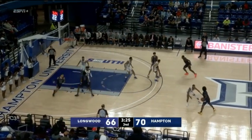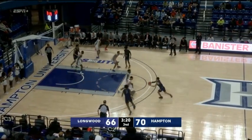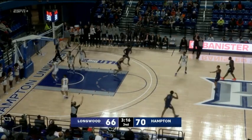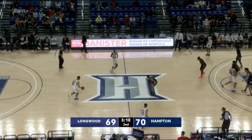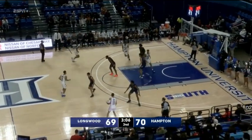Ball moving here by the Lancers. Phillips passes to Munez to Smith. Smith takes the three. It's good! Great shot there by Smith. Lancers shooting 35% from the three ball.